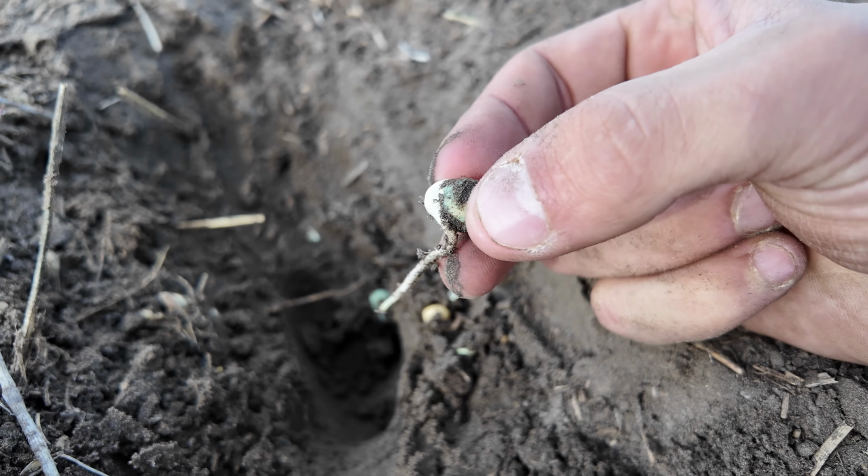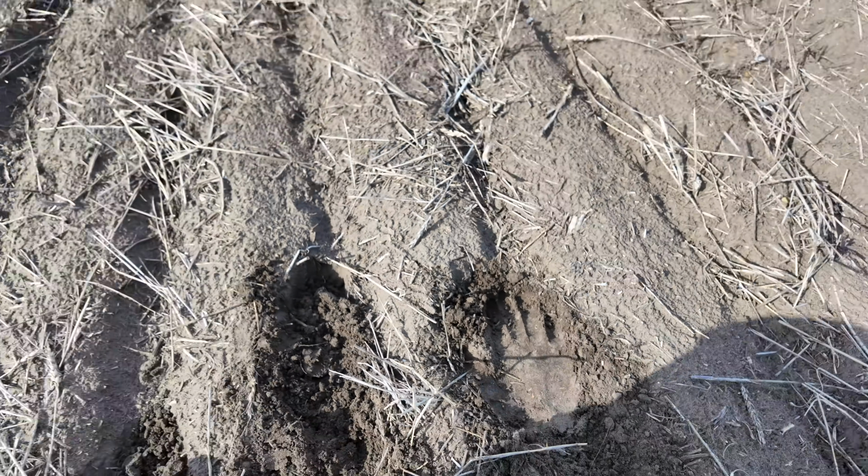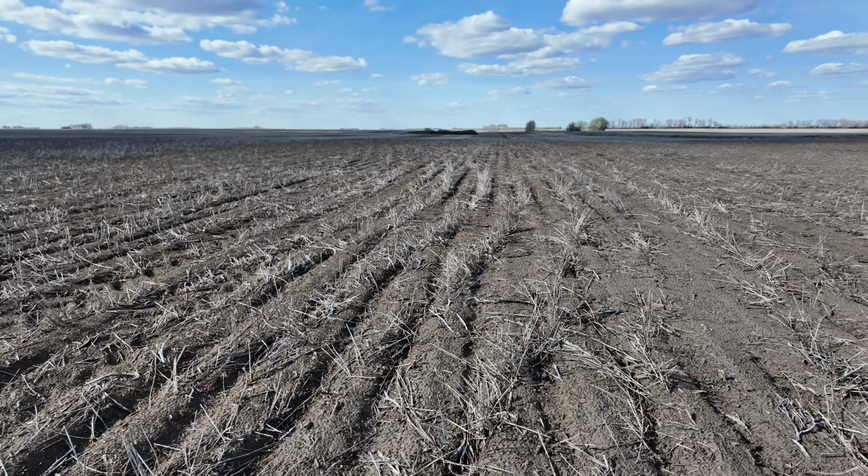It's shooting down already. A couple more days she'll start going up, and maybe another week we'll start seeing them peek through.